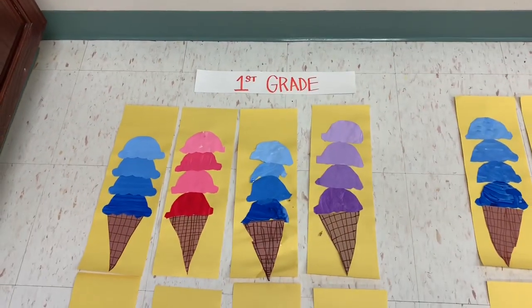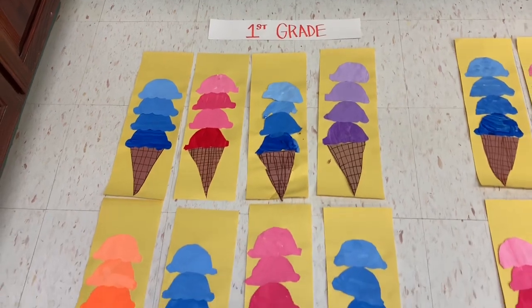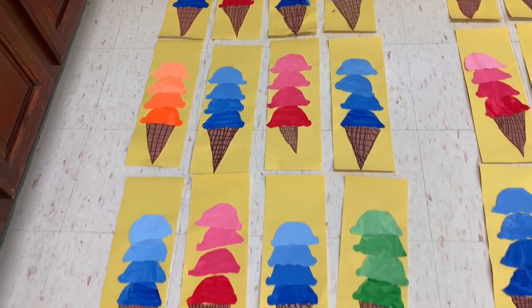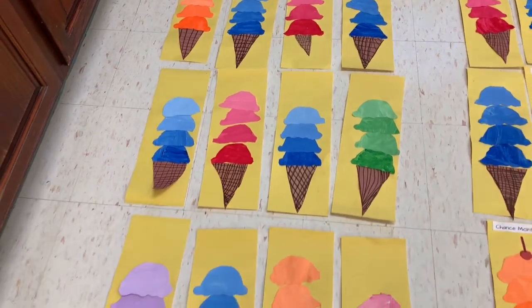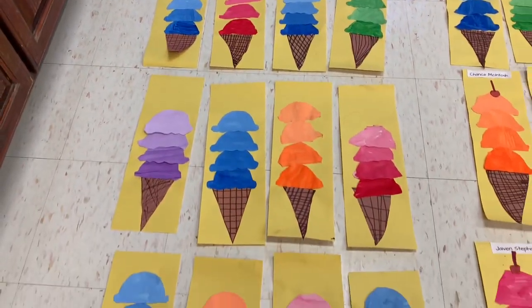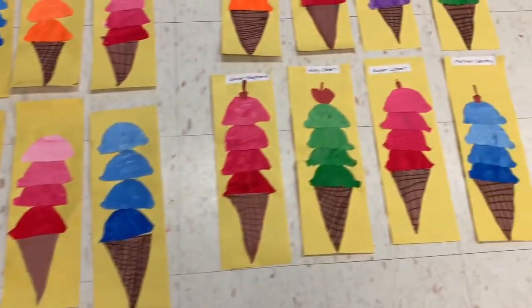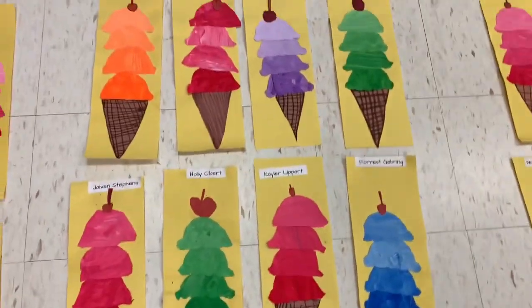We learned about the element of art value and about how that means the lightness or darkness of a color. So for our value project, we made an ice cream cone with four different scoops that had four different values.